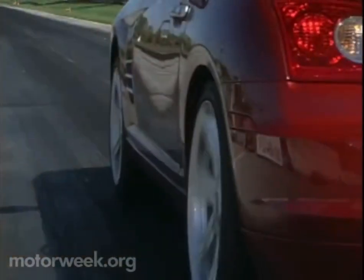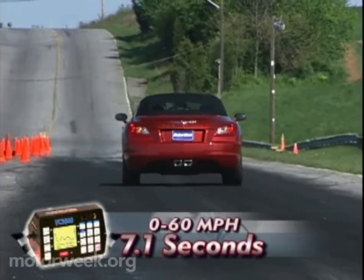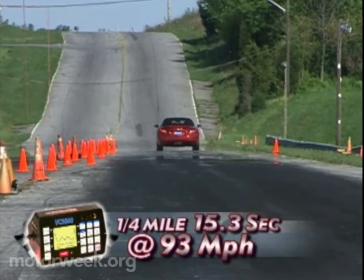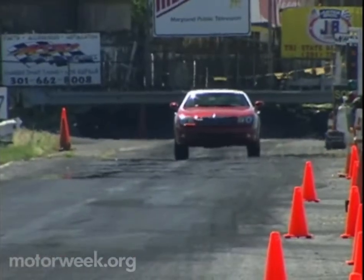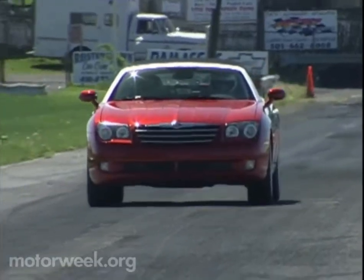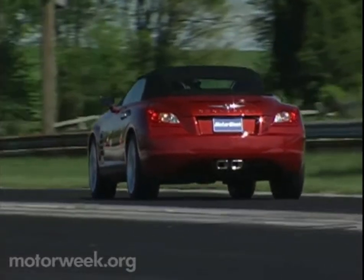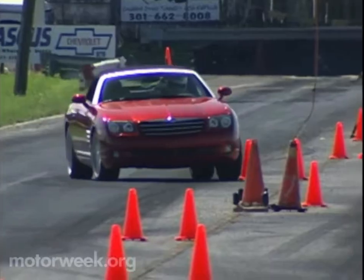Jab the pedal, and this Crossfire romps to 60 in 7.1 seconds. With less than 100 pounds of added structural weight, that time is just 0.6 of a second slower than the coupe. The quarter-mile passes in an equally spirited 15.3 seconds at 93 miles per hour. Throttle response is still impressive, and gear change is solid and well matched. Save for its overly sensitive traction control that prevented any wheel spin at launch and an oddly shaped shifter knob, our drivers were all smiles. More than a sporty car, our drivers insisted that the Crossfire, top or no top, is a real sports car, much more so than the softer sprung SLK.